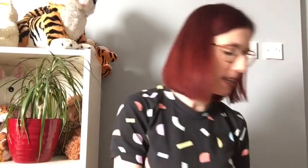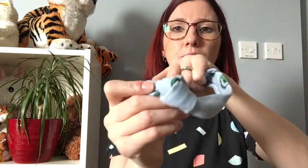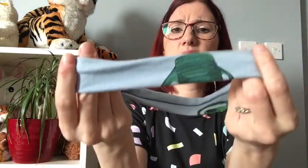Then I've also been making some more headbands, so I'm going to try this on for you if I can. This is one of the Stitch Sister tutorials for a knotted headband. Don't know if you can see that. I probably shouldn't have put it on, it's not really helpful. But anyway, it's a knotted headband. Just using some jersey, so this is leftover See You at 6 jersey. Yeah, and I quite like them.